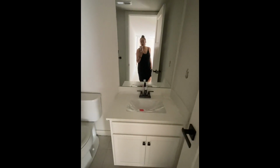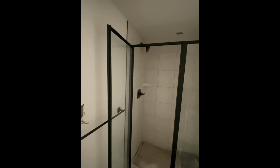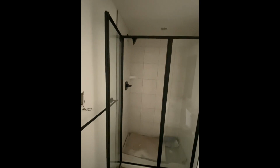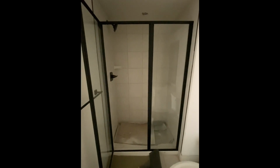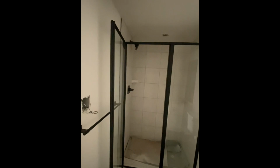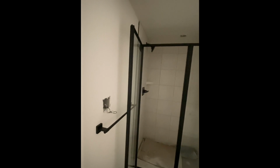So we see all of the fixtures are in. Oh my gosh, look at this, it's so nice. Oh my goodness, so the shower door is on in the bathroom down here. You guys just don't know, but every little thing that they do, every week that I come, they add something new, it's such a moment for me. To see this house come together, and I'm so happy.